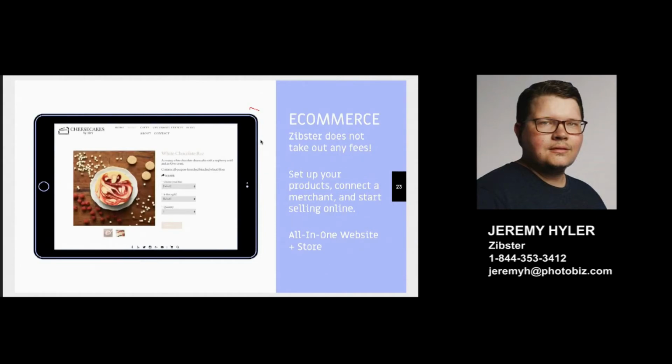E-commerce. One of the great things about our platform is a store comes free with your website. So if you need to sell anything online digitally, or you want to have something tangible, you can do that. One of our clients, Cheesecakes by Alex, sells his cakes through the website. You can do digital, you can do pickups, or ship across the entire nation, which I didn't know until I started talking to him. Make sure your products are set up and connect to a merchant. You can select any type of merchant you want out there. There's tons out there like PayPal, Square, whatever you prefer, you can connect to them. Make sure everything is simple and together. That's the one thing you need to do.